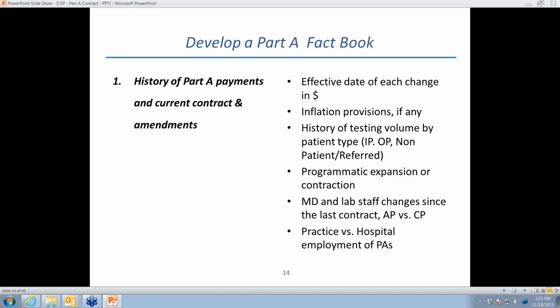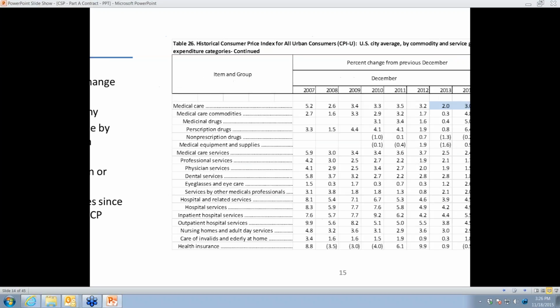Have the laboratory staff been reduced from 610 people down to 550 people? They want to know exactly what the details are. And this particular fact book is a great way to put everything together and put it in one perspective. What is the employment of the PAs that I mentioned before? Is the hospital employing the PAs, or is the practice employing the PAs? And how does that stack up with this institution compared to other institutions?